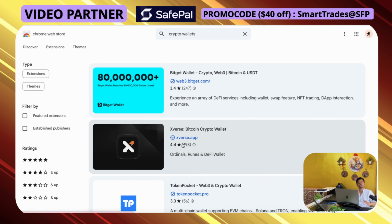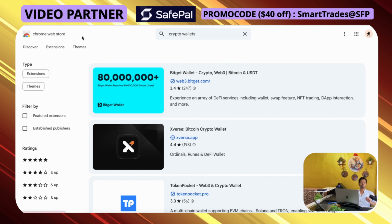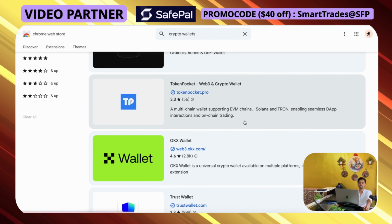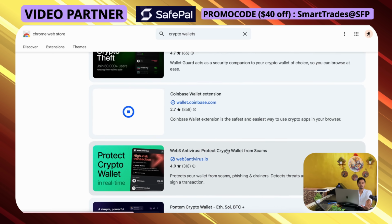If you want to know which types of cryptocurrency software wallets are available, simply go to the Chrome Web Store, or you can use the Play Store on Android or the App Store on Apple devices. Simply search the keyword crypto wallets and you will get a bunch of options for online wallets.